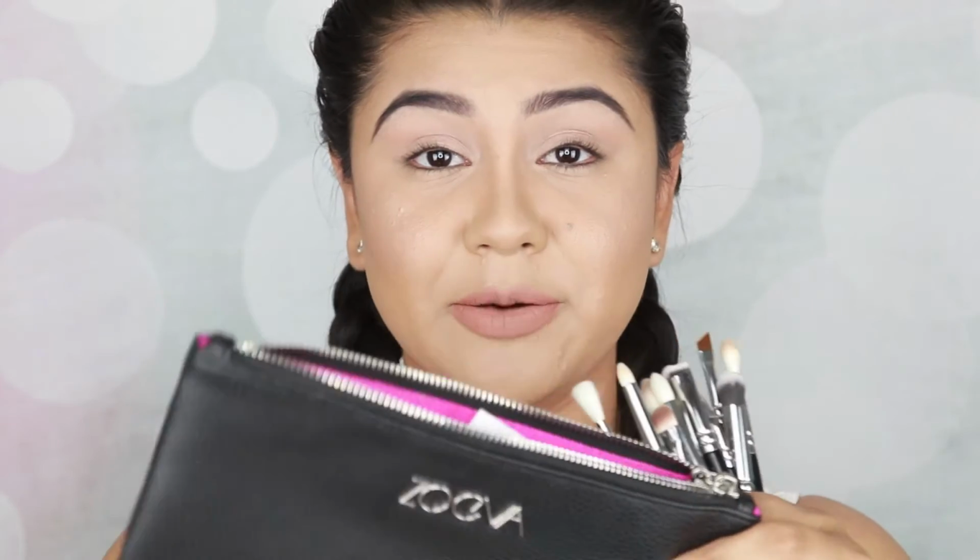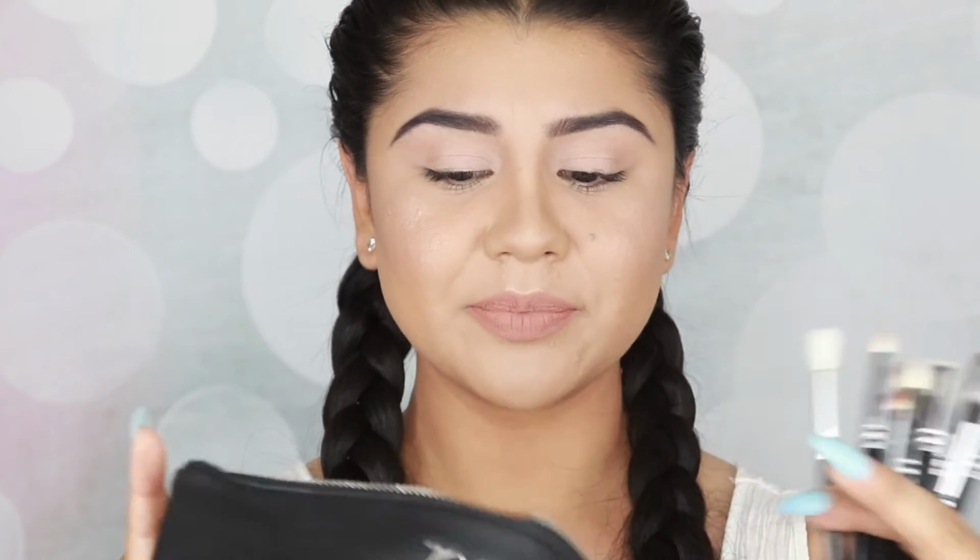Now I'm going to use some more new goodies, these Zoeva eye brushes. I will be purchasing the rest of their brushes in due time, but honey can only afford so much at one time. I need to slow it down. But it comes with this really cool leather pouch. It's fuchsia.